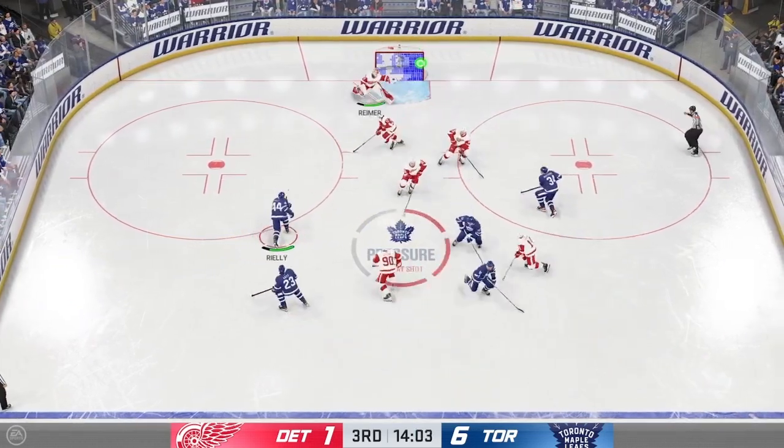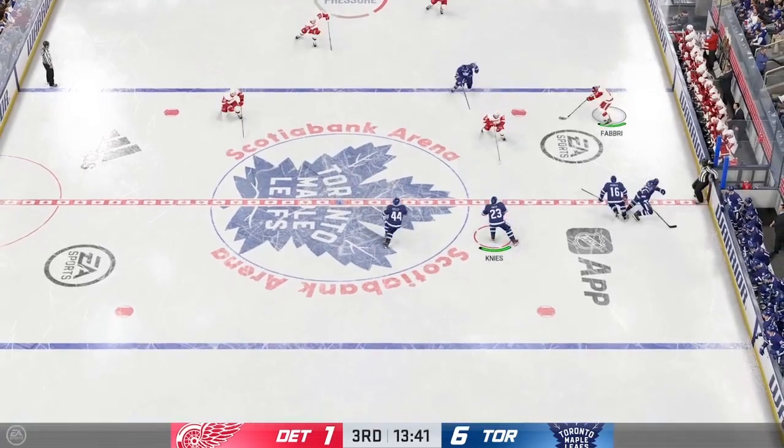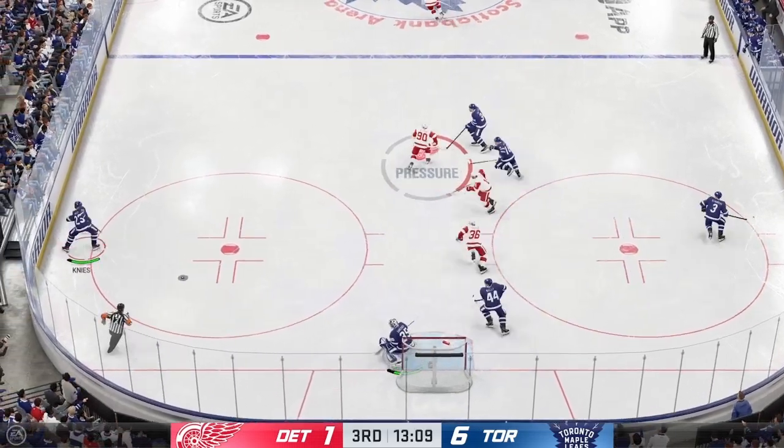Taken by Giordano. There's a great glove save by Reimer. Toronto's number one line has been dominant tonight, James. They've been in the offensive zone. They've created a ton of opportunities, and they're a reason why they're in the lead.